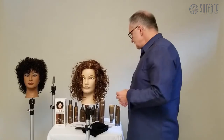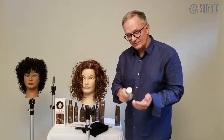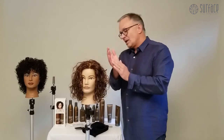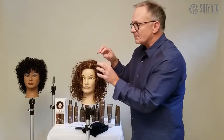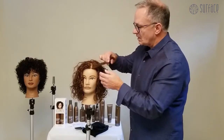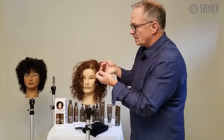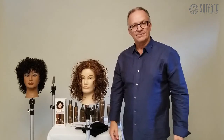So before I touch this now, on my second day, third day, fourth day defining, just a little bit more cream wax into my hand. Take the area that may have gotten a little lazy. Yes, it's cool. And separate it gently to embrace that curl again.